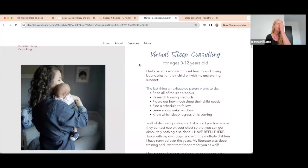Okay, awesome. So this is a header. This is great. What we want to do on a header is have an attention-grabbing headline. So something very clear that it's about sleep consulting, which she has, virtual sleep consulting, and then a short text underneath it, and preferably a call to action. So something like schedule your call.